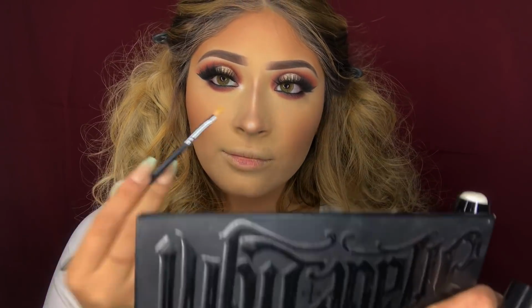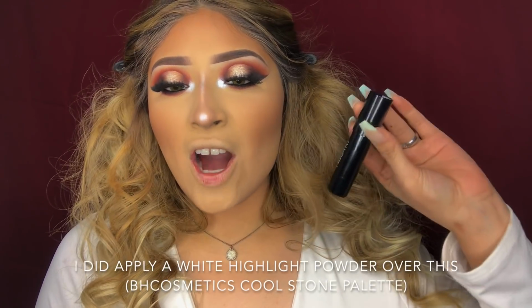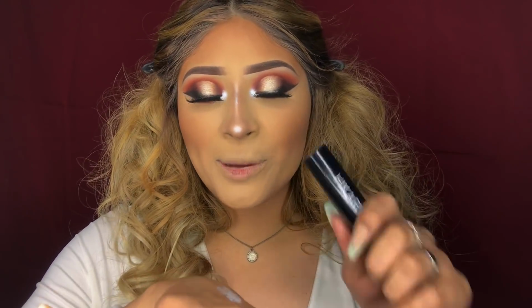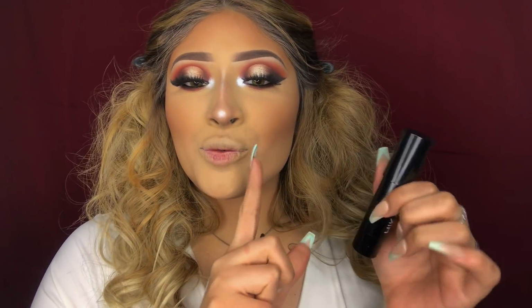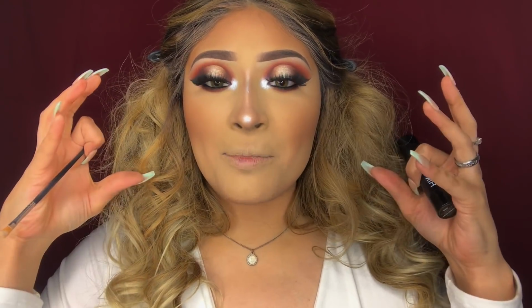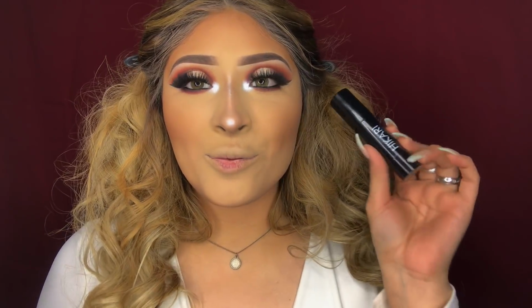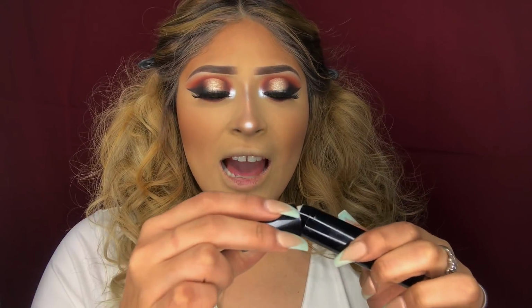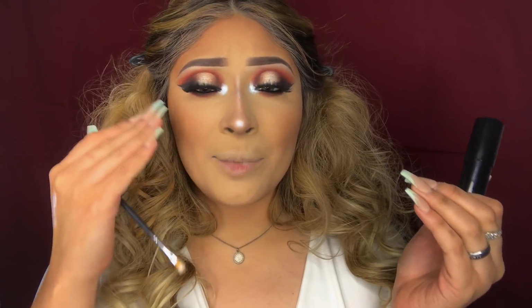Alright. So this HIKARI lip and cheek stick actually worked really great. I love this. I knew it would work well because it's really creamy. So I knew this would work really great as a base to make the actual highlight pigment pop even more. So I really like this stuff. I will list it down in case you guys are interested, but this stuff is really good. I don't know if I would use this as an actual highlight base for my highlight on my face, but for my inner corner, I love it.